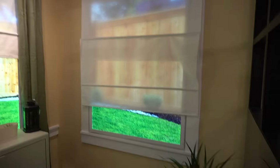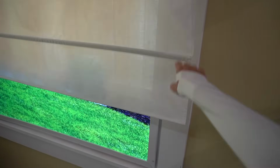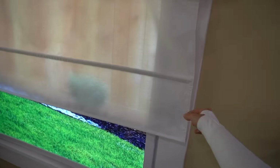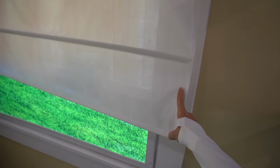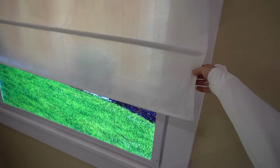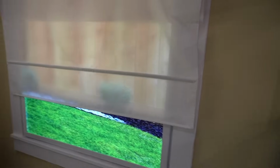These shades are nice. I get questions about shades like this. Unless the material is specifically labeled UPF, if it's sheer, you are still getting some light coming through, some UVA. I mean, it's blocking some, but not a ton. And the reason I'm pointing that out is that if you're photosensitive to UVA and you're sitting by a window, this alone is not gonna block out enough UVA.